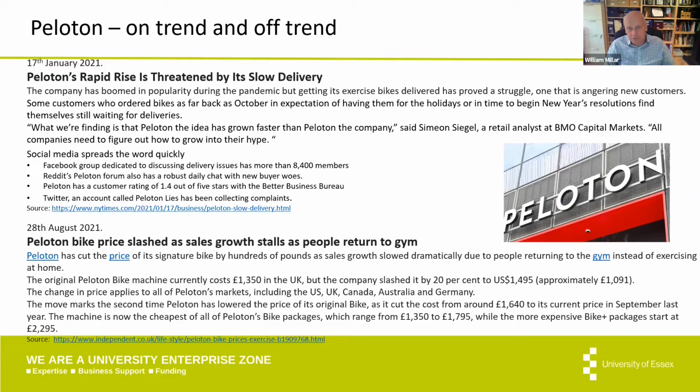You've got to be able to scale up to meet the demand. But now they're facing another problem in that the lockdown has stopped. People are going back to gyms, and therefore sales have fallen. And now they've had to cut the price of the bike, the signature bike, by hundreds of pounds.